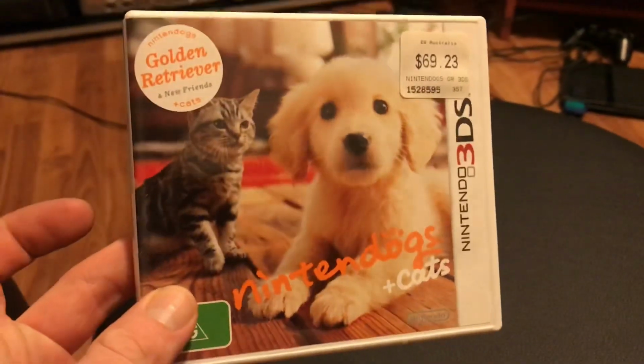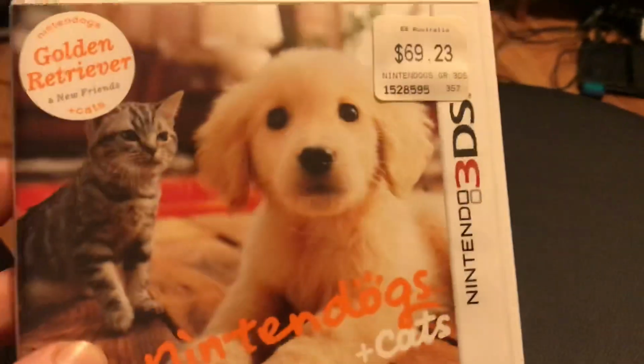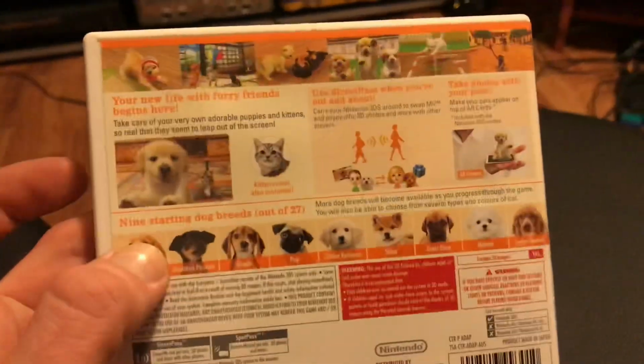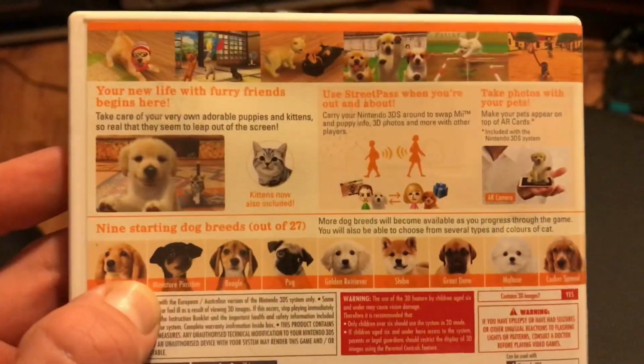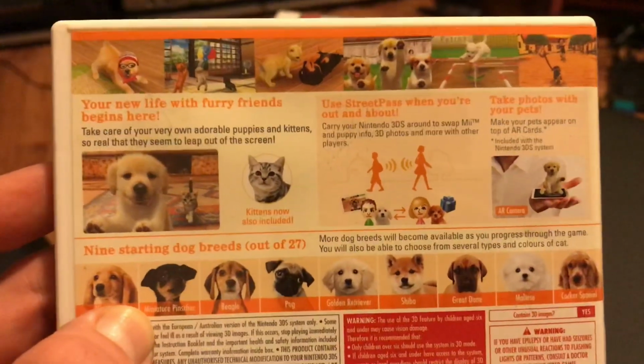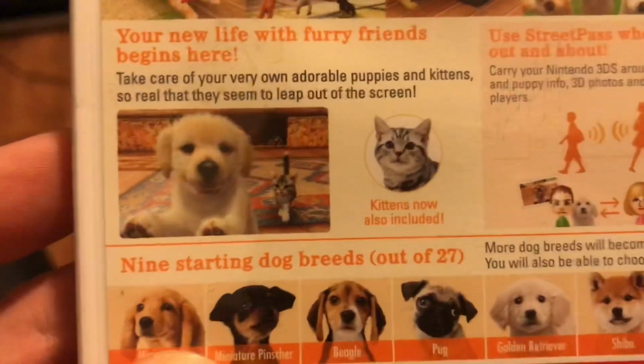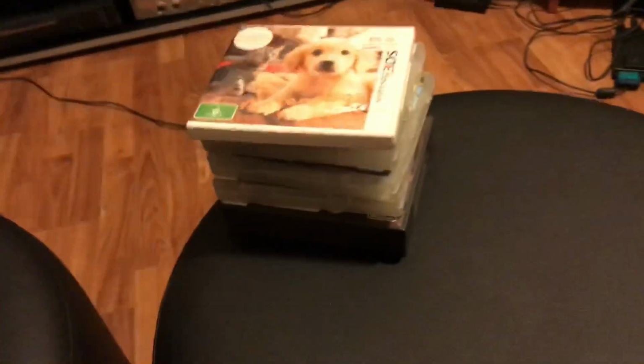We got Nintendogs and Cats. I mean, thrown in. Look at the price on that. I can't believe they would sell this for so much. But notably, there is a Smash Brothers stage from this game. It's so funny. Look at the dog. Oh my goodness. Kittens are now included. Yeah, bucket of fun right there.